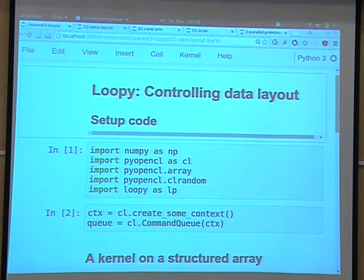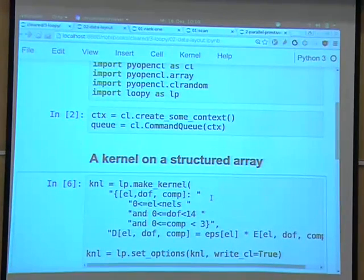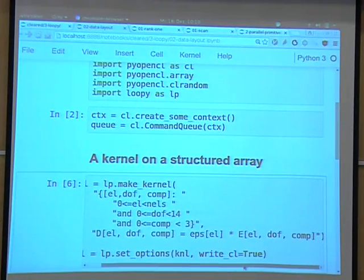So here's how that might look. Again, we're just going to import all the business, so PyOpenCL and Loopy, and create a context, nothing special. This sample calculation I took from one of my codes. I write finite element codes, so there could be a D field and an electric field. These things live on individual finite elements. On each finite element, I have a bunch of degrees of freedom, and within each degree of freedom, I have a number of XYZ components.